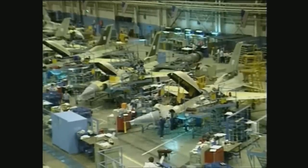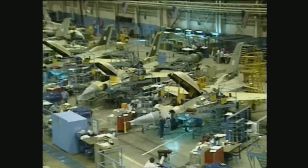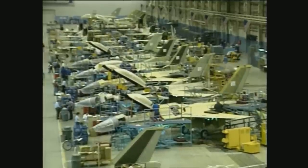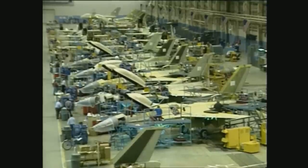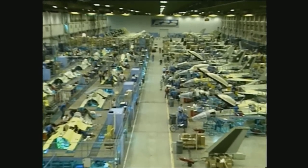The first production F-16, now named the Fighting Falcon, was delivered to the Air Force in 1979. In 1993, General Dynamics sold its aircraft manufacturing business to Lockheed Martin, who have continued building new and upgrading existing aircraft ever since. In total, more than 4,500 F-16s have been built.